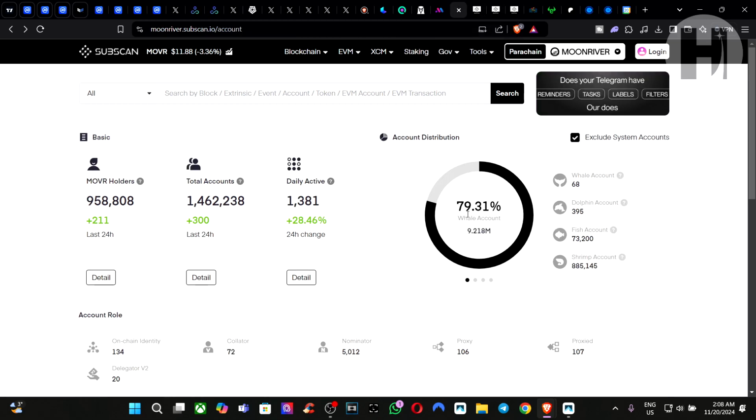Now, the whales are holding 79.31% of the supply. That is 68 wallets. So 68 wallets have approximately 80% of the supply. And what this means is that you want to be paying attention to the whale wallets, and how you can do that, you can set up an alert in Arkham.